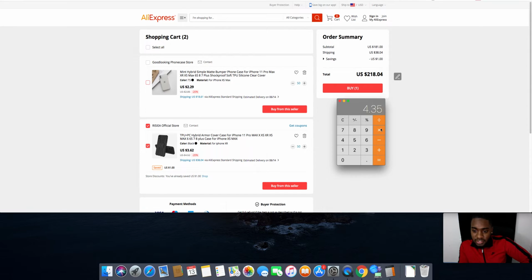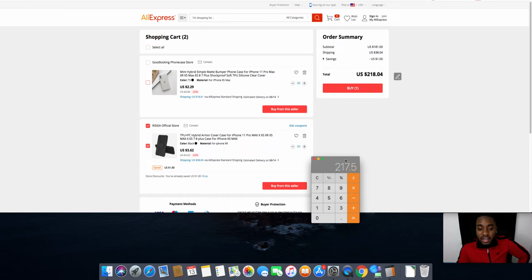$4.35. All right, so let's say we times that by 50. So $217.50. Not bad. That's 200. So basically, this one would make more sense to sell than the cheaper one. You would pay $133 for 50 units over here. You'd pay $218 for 50 units over here, but you'd also be making more profit over here as well.